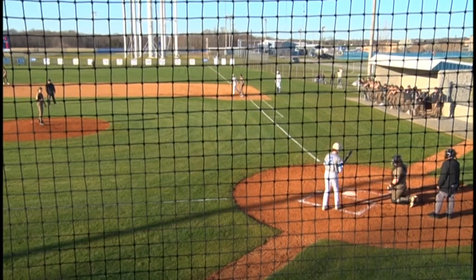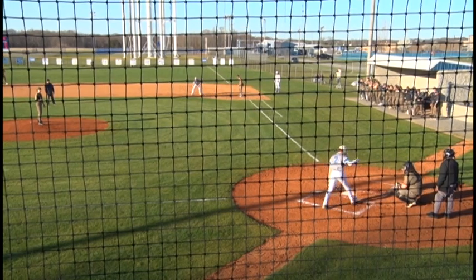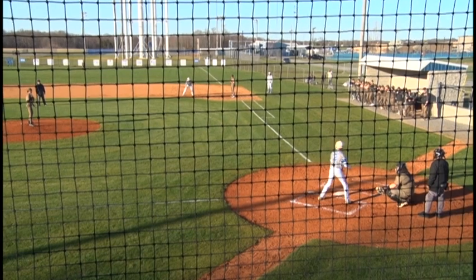Some of our players, the Macon County players, run the scoreboard. And sometimes the scoreboard is not all that accurate, but they eventually get it fixed.